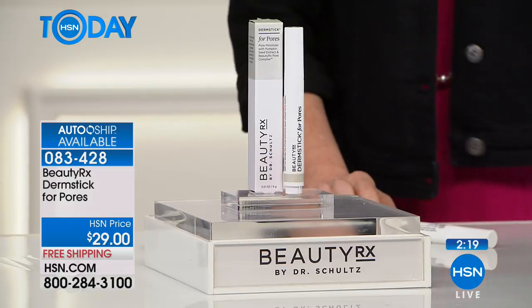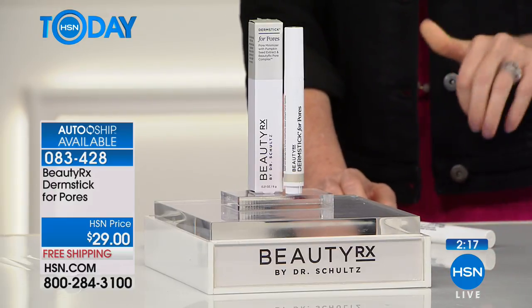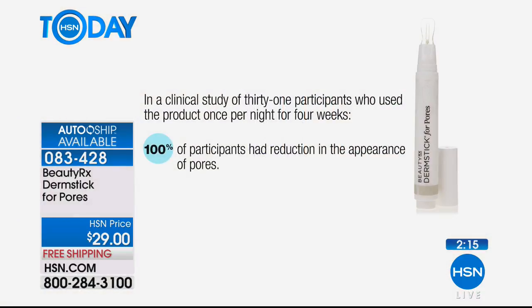If you're on the phone right now, this is always one of our most popular products because everybody has these problems now. I had the problem when I was a teen, and then I kind of got over it. I've got it again. Now I'm getting pores again. That's completely normal. So many people, we like to say, right? You know, pores are meeting wrinkles at this point.